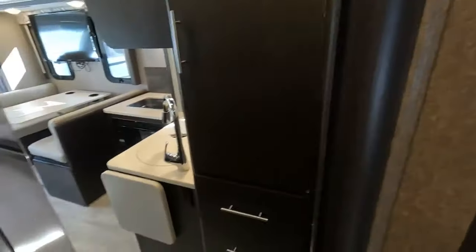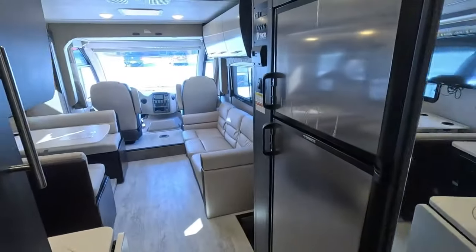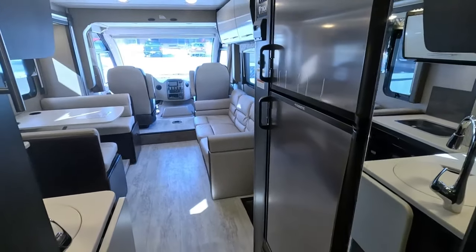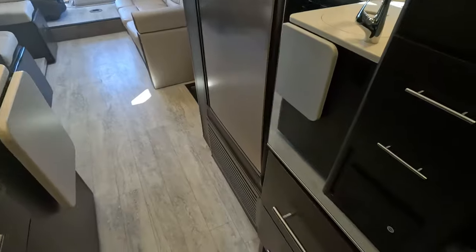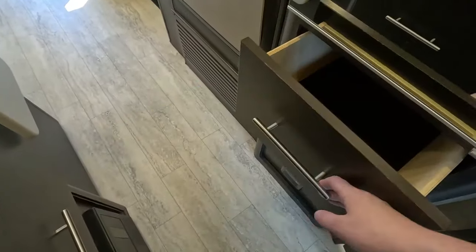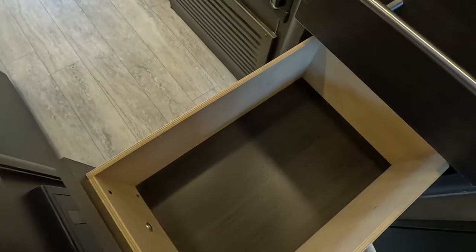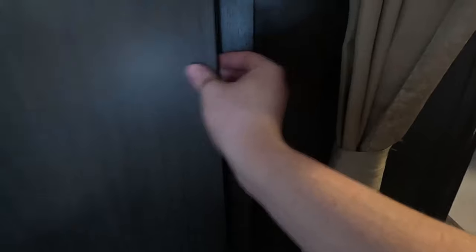Now you have a vanity mirror, which behind this mirror is a closet space. This table mounts between your captain's chairs so you can enjoy a meal with your co-pilot while on the road, preferably while you're not driving. More pull-out drawers below it. Plenty of room for all your clothes. You also have a second closet back here with another pull-out drawer.